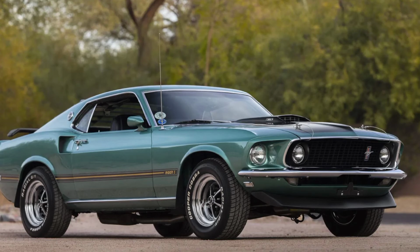What is your dream build? Something you would love to build one day? I would love to build mine and my uncle's car. It's a 1969 Mustang Mach 1.